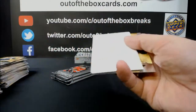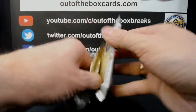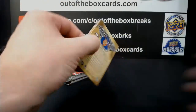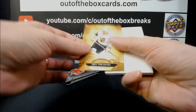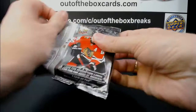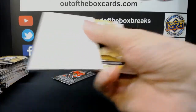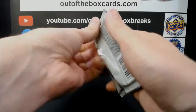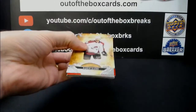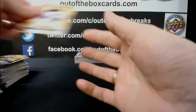Emerald Keith Yandle, Florida, out of 99. Shea Theodore, copper out of 299, Vegas. Mikey Anderson out of 999 rookie for Los Angeles. Got it back in box number four. Taylor Hall out of 399, ruby for Arizona.